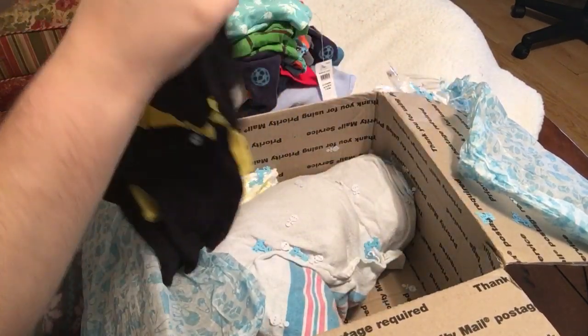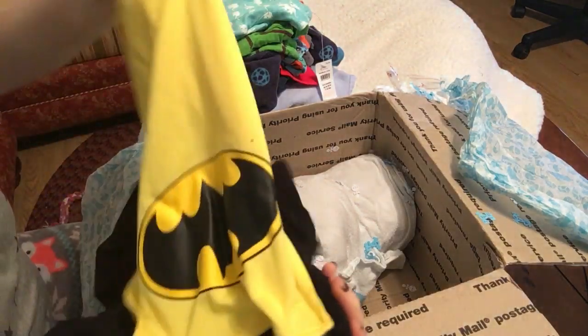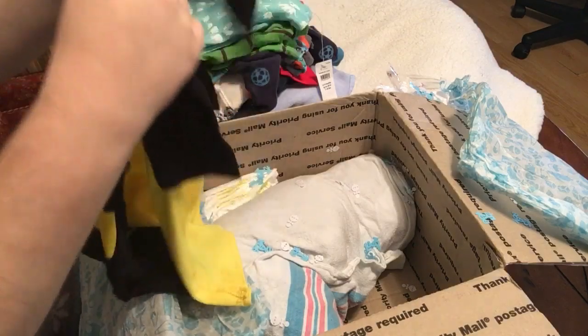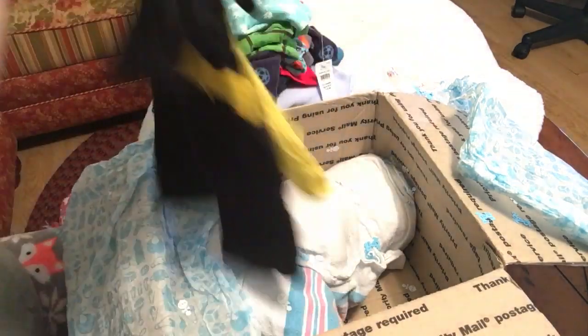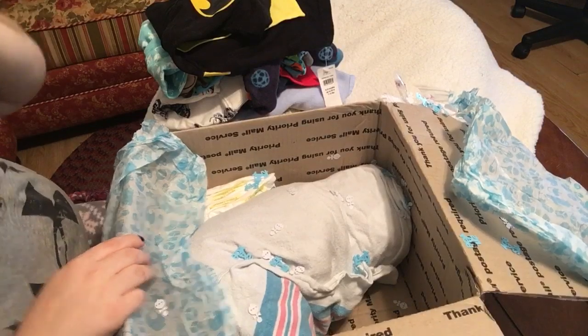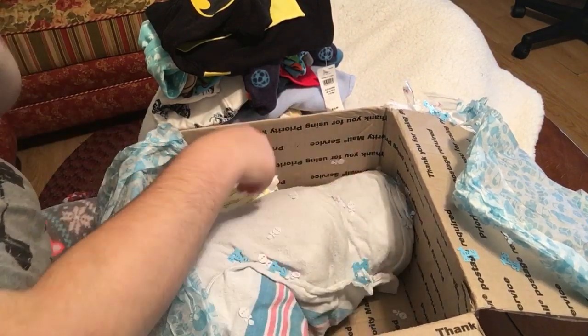Oh, guys, look, we got a little Batman. This is like a little Halloween outfit. Look, it's got the cape and all. Do you guys see that? He's going to be Batman for Halloween, guys. Be prepared for that. Ain't that cute? I've never seen nothing like that. That is so cute. Thank you so much, Amanda. Anything else? Oh, I feel his little foot.